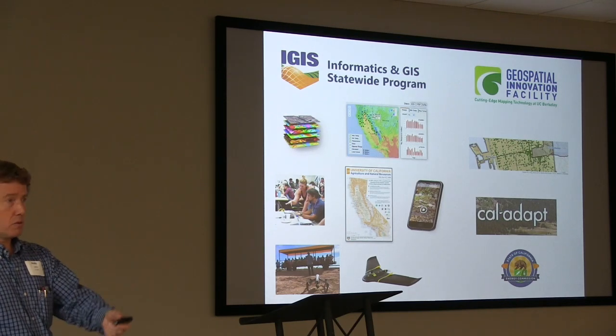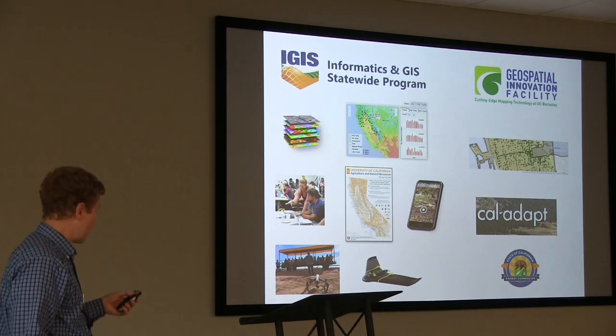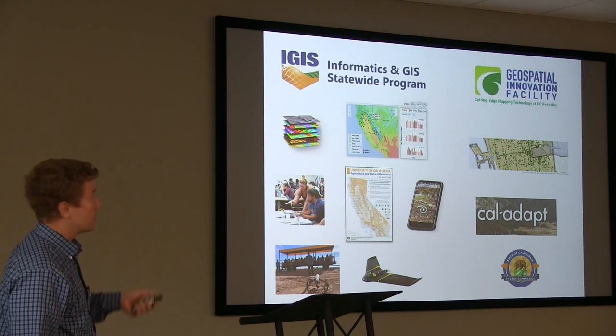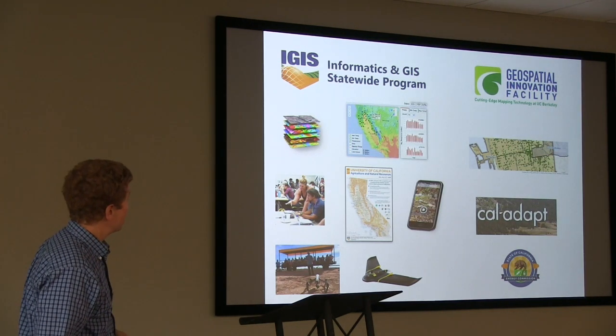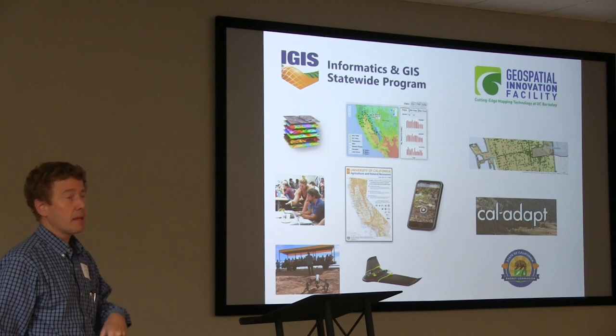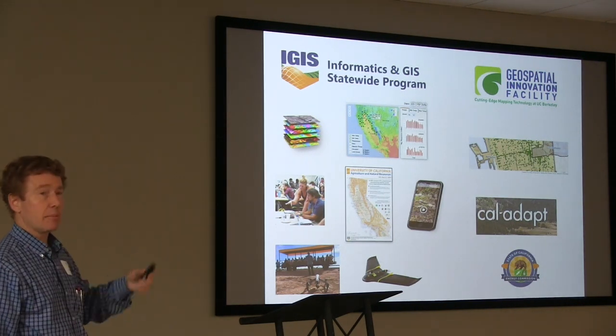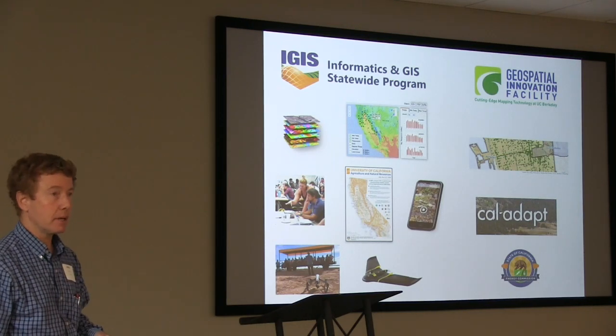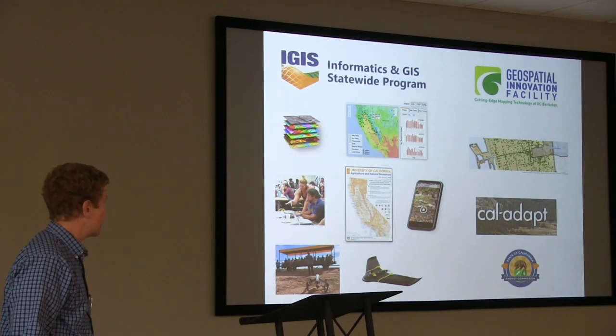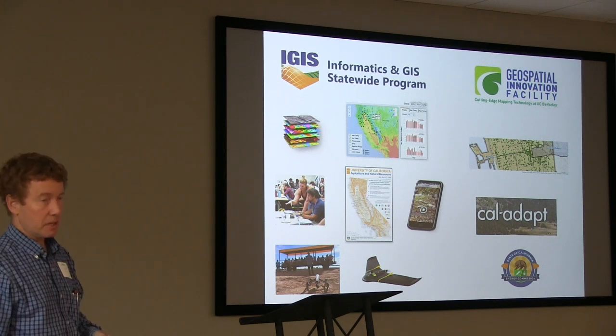The other group whose work is being represented here today is the GIS Center at the UC Berkeley, which is where I'm based. The Geospatial Innovation Facility has been the primary engine for CalAdapt, which is the climate data repository that I'm going to be talking about today. And most of their funding has come from the California Energy Commission.